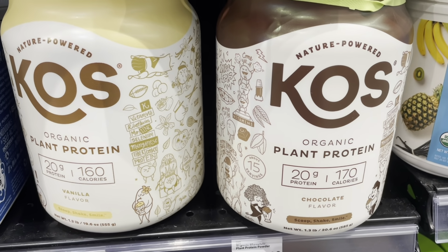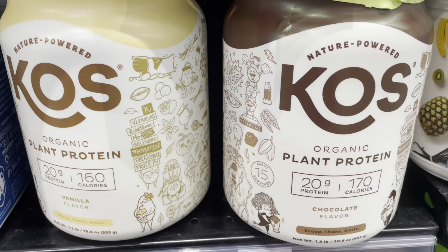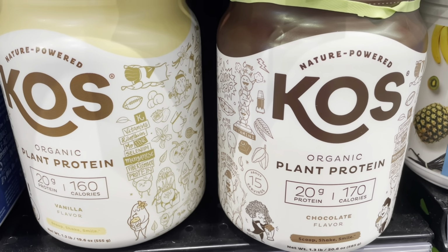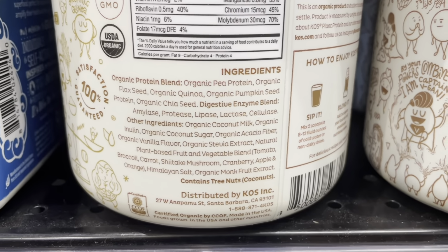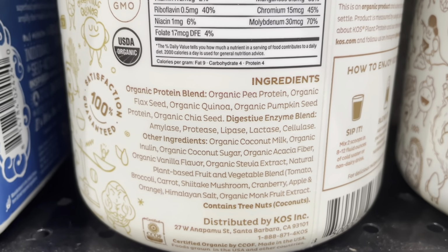And this was a brand I've never seen before. Kos, K-O-S, I'm not sure how you pronounce it. But very similar to some other ones we've looked at. It's an organic protein blend, and then they are still using organic vanilla flavor, which we've already touched on.